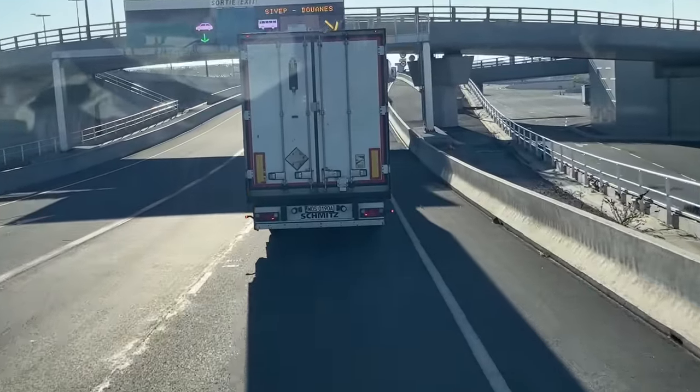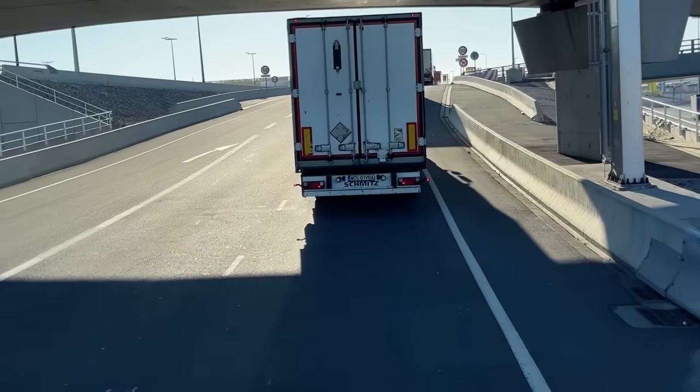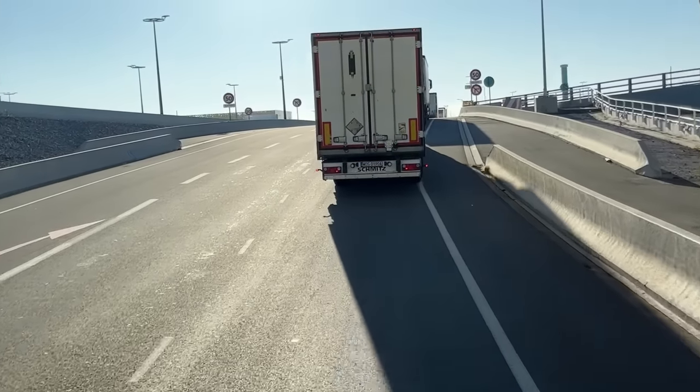It doesn't matter, like I said, which boat you come off. See the orange sign, look, it's there, and you just follow that orange sign and it will take you into the customs area.